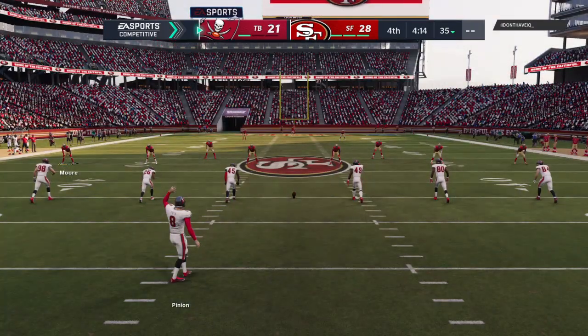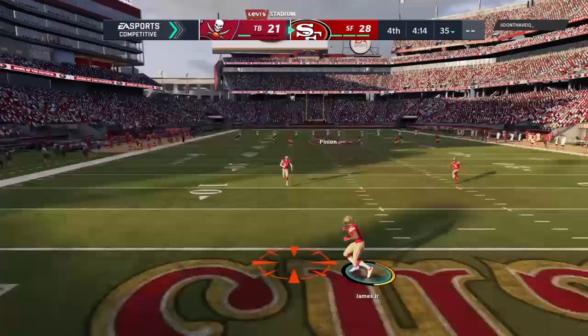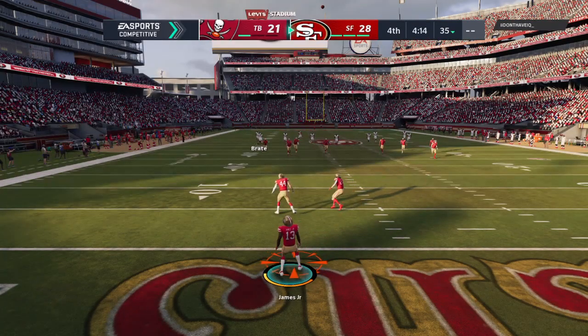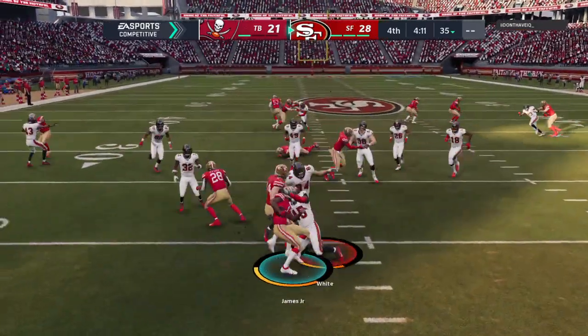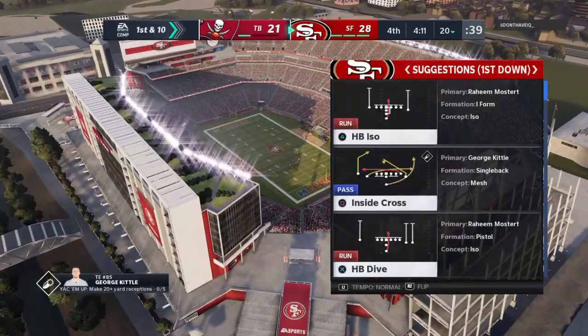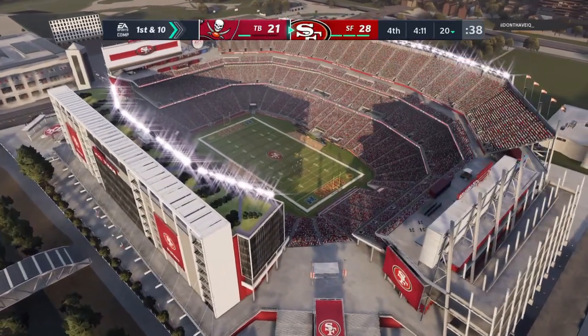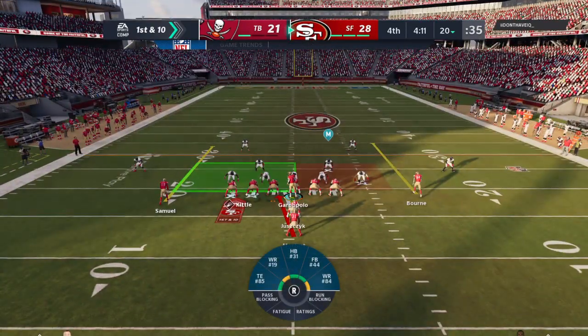Bradley Pinion to kick off for Tampa. Following the touchdown now, it's Bradley Pinion on to kick this one away. That'll be taken about a yard deep. And his guys will get the football right at the 20-yard line. The Niners take over, 1st and 10. The San Francisco offense ready to start their next drive.